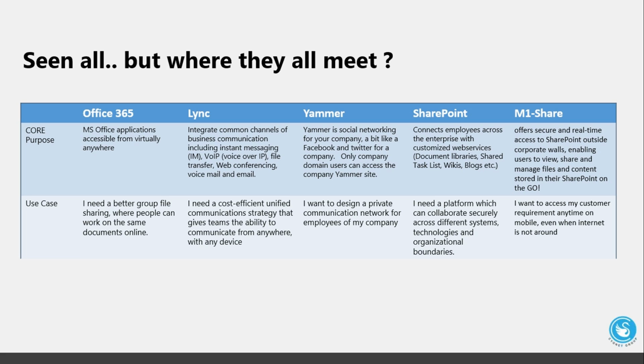And what about people who are already invested in SharePoint? I know tons and tons of people who are already running SharePoint, but they don't know how to use it except for sending documents into it and then never looking at those documents again.